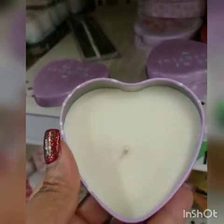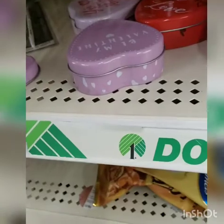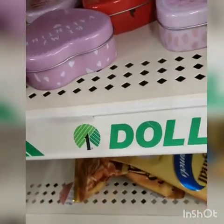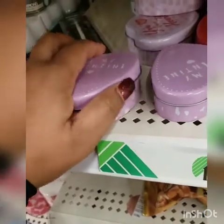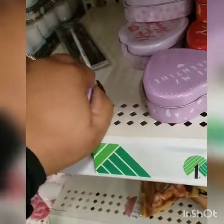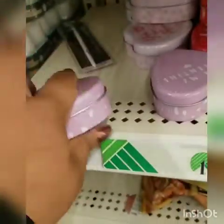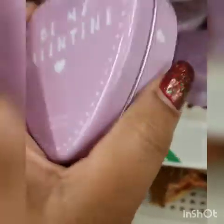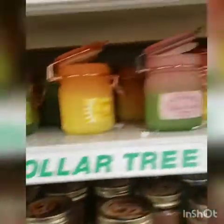Too bad the scent is not better. I don't know what it smells like, but it doesn't smell like anything I would want to smell. Fresh pick candle. I don't see who it's made by. It's a soy candle. I really don't care for them. So yeah, these are good finds, guys.